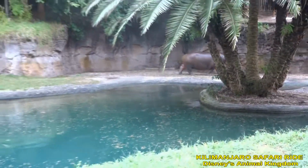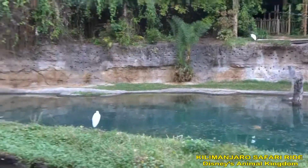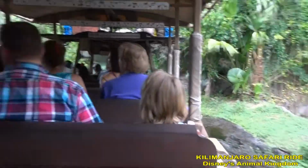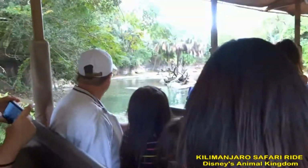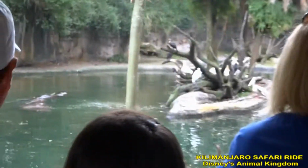Let's see. Oh, I see some ripples. Here we go. There's more on the left. If you didn't get any of this with the one on the right, no worries. Looks like there's an entire float of them over here, kind of walking along that riverbed. It's their preferred method of transportation, although hippos are actually very good swimmers, believe it or not.